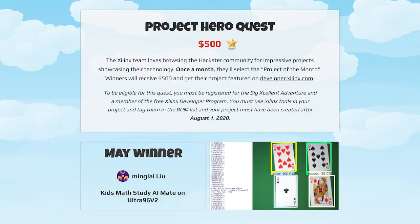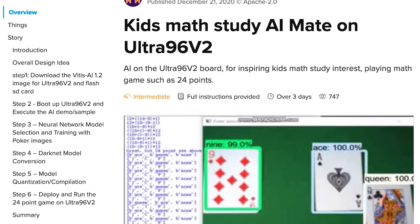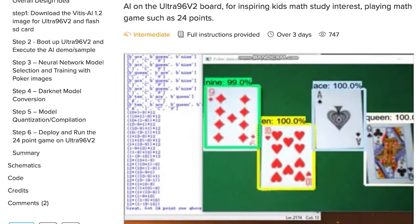Awesome. Now there's this thing on the page, something at the bottom called Project Hero. Could you tell us about that? So Project Hero is a great way for us to recognize the awesome projects that have been developed using Xilinx products on Hackster.io. And so what it is that once a month, we will select one project hero during the duration of Big Excellent Adventure. As long as the project was created after August 2020 and you're registered for Big Excellent Adventure, then you're eligible to be selected as a project hero.